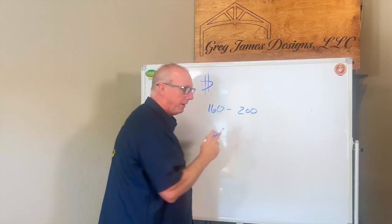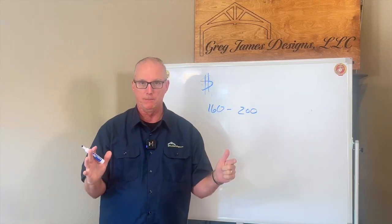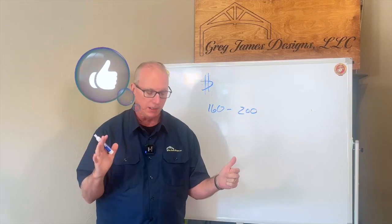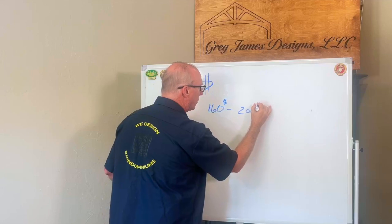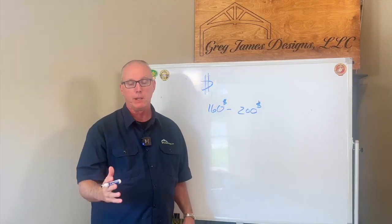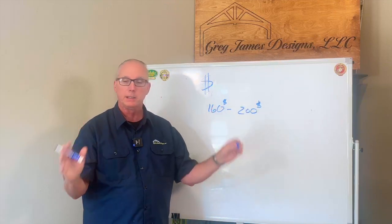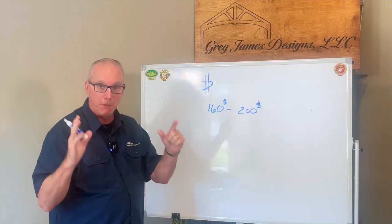Now, this is a huge misleading statement. I know that sounds crazy, but let me tell you why. You cannot quote a barndominium per square foot like you do a stick frame house. I can't get the math to work, okay? This is why. Remember, we go back to our boxes.